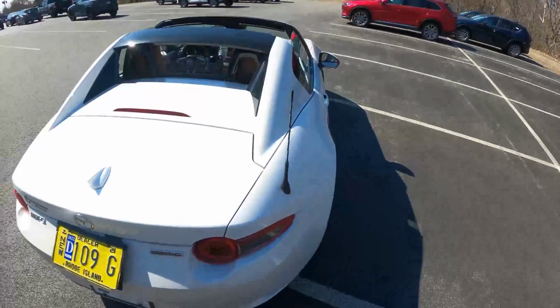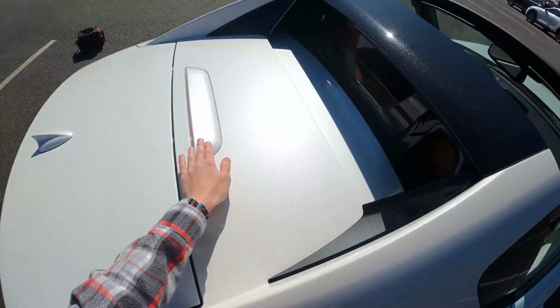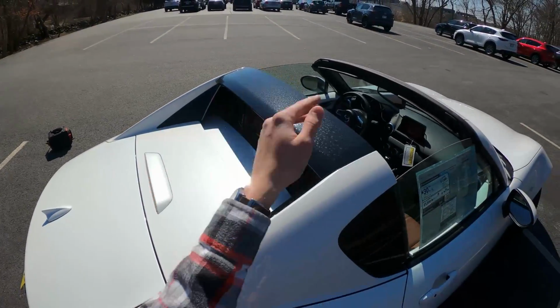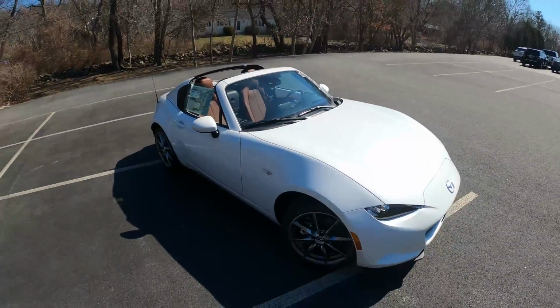I think it sounds pretty good. You do get an old-fashioned type of antenna right there. You get your rear third brake light, and under here is where the roof will be stored when it is pushed away. And I think the proportions of this look pretty good.